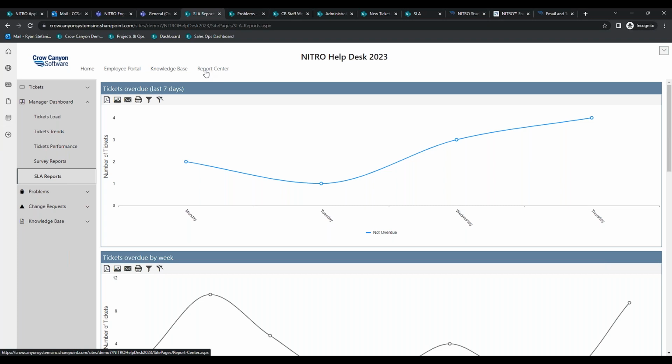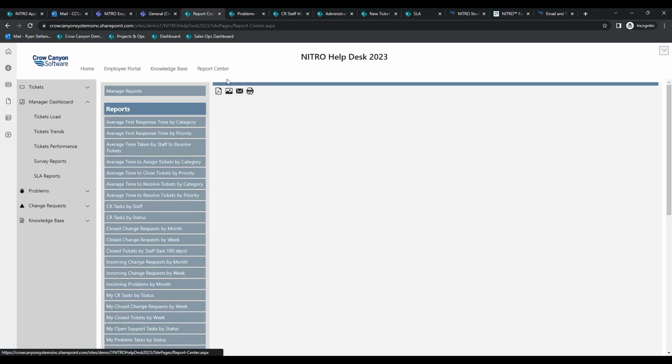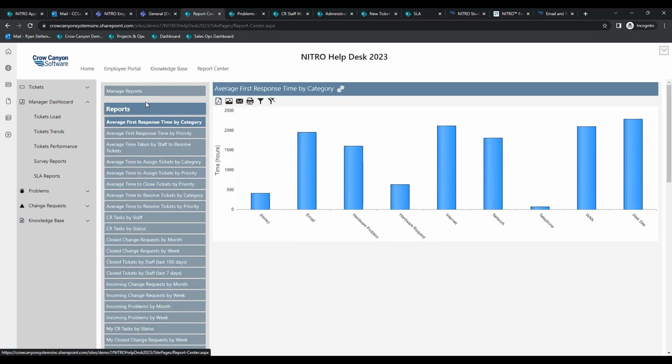And the question I get most around the reports is, well, can I configure or create my own? Absolutely, absolutely. So as I'm loading this, basically this is just an interface to the report tool here. I'm going to open this up from this interface.